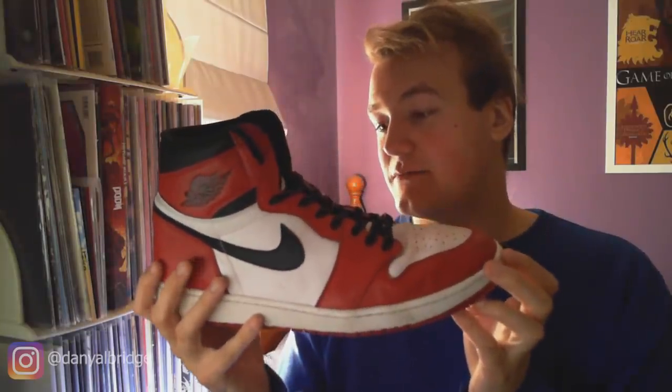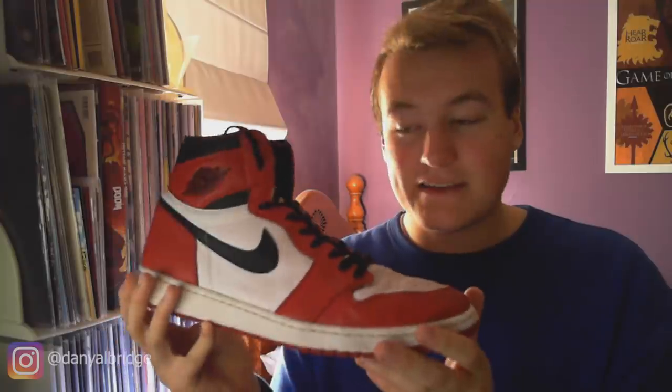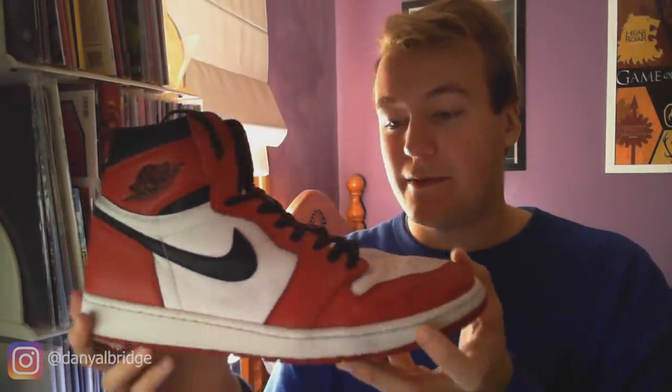It looks like this. This is what it looked like when it came out in 1985. No Jumpman on the back and no Jumpman on the tongue. That's how you know that the shoe is OG. It has been retroed, which is the concept that I'll talk about next, quite a few times, and this is the retroed pair that came out in 2015, the latest installment of the Air Jordan 1 Chicago.